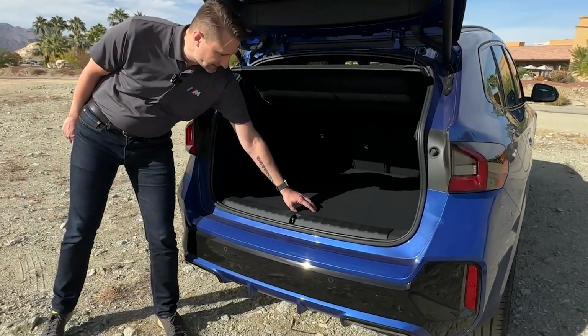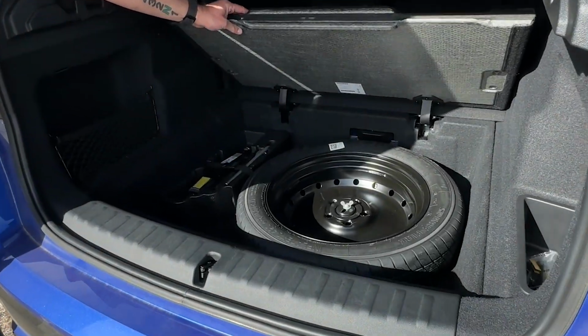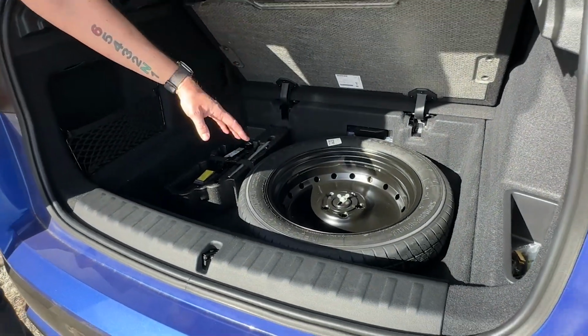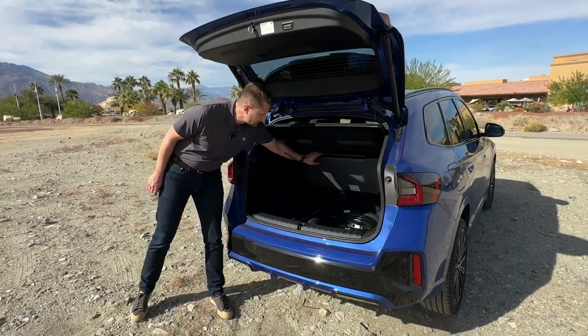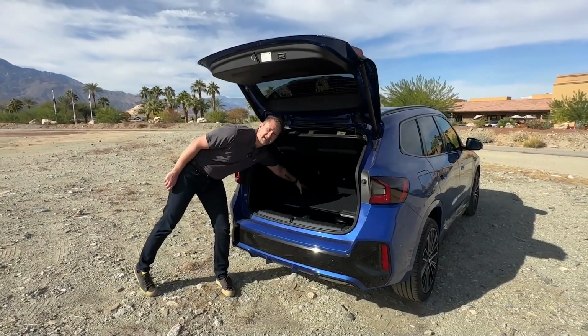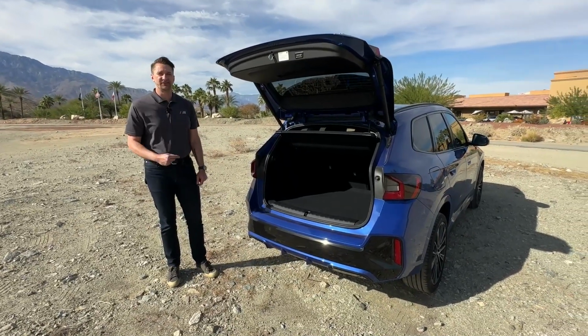And we also have as standard equipment a spare tire in the trunk. Full size? It's a full-size spare. Perfect. And wonderfully, the way that we've positioned it, you can still put some items underneath the floor and yet close it down to keep it nice and private as well. Why don't we take a look at the interior now?